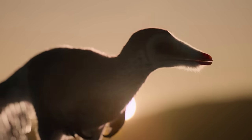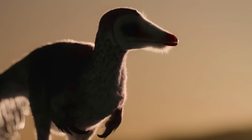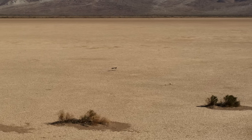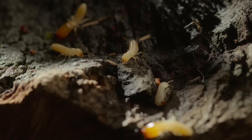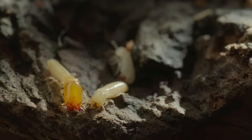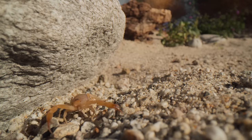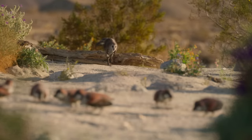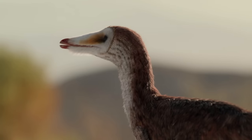Mononychus is a desert specialist. Like many desert animals, she must patrol a huge area if she is to find enough food. Just what she needs to open a termite's nest. Enanti ornithines, an ancient type of bird, but perhaps a little too big to tackle.